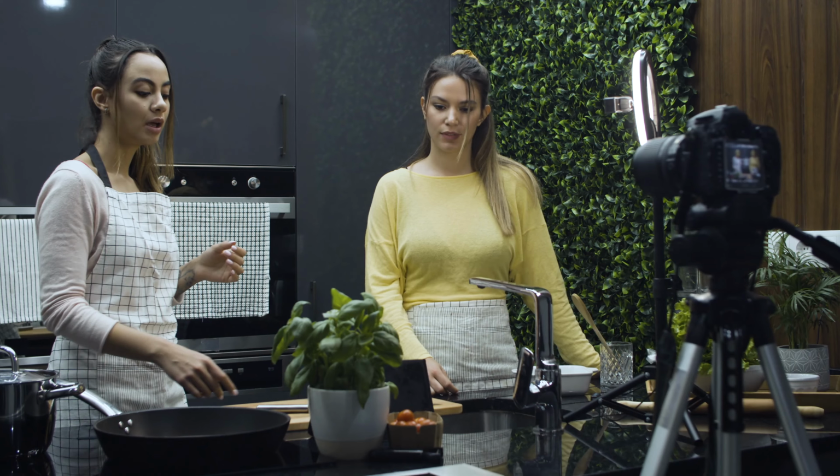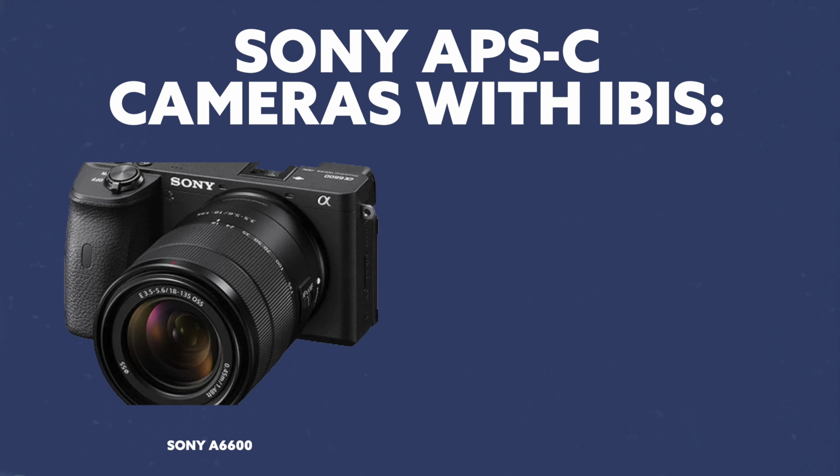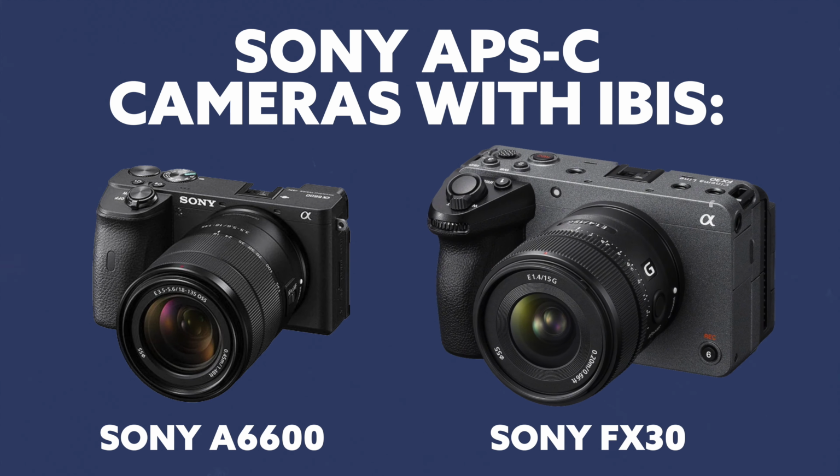And this is only a problem for a few select users, and I say few as in like the global populace of us that use Sony APS-C cameras versus full frame versus other brands and the like. And this is honestly kind of a problem across other brands as well. A little bit less as we start to get more brands doing digital stabilization, but for APS-C Sony cameras, the only cameras that have IBIS are the a6600 and the brand new Sony FX30.